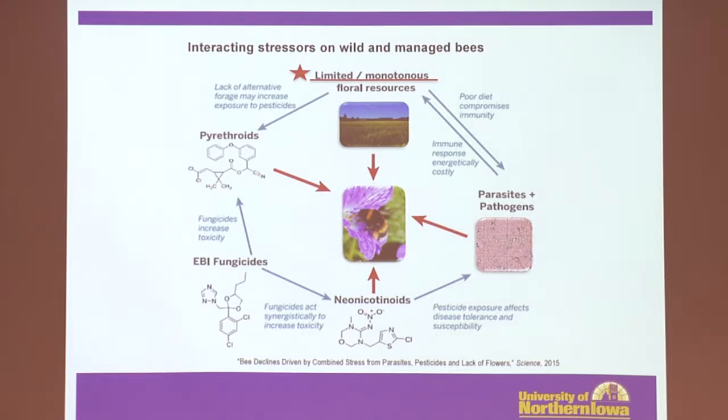And also, if there's less floral resources out there, they're traveling more, trying to find the wildflowers. So they're being exposed to different stressors in the environment because they have to travel a lot looking for food. Where if there's large areas of nice habitat, they won't have to travel so much and be exposed to all these chemicals. So it's a lot of factors, but the lack of diverse habitat is a large one.